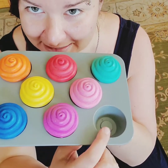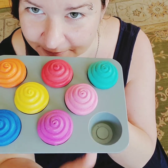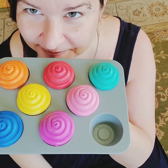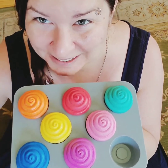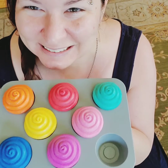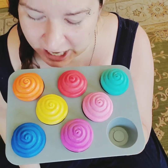Now, unfortunately, one of the cupcakes got eaten already. What shape is that? You're right. I'm round all around. I'm a circle. This one's a circle. Let's see what other shapes there are.